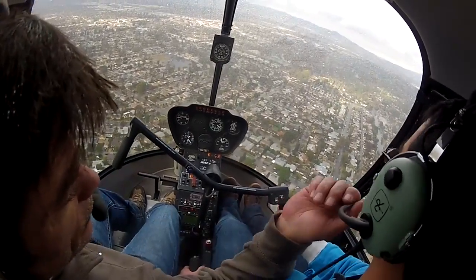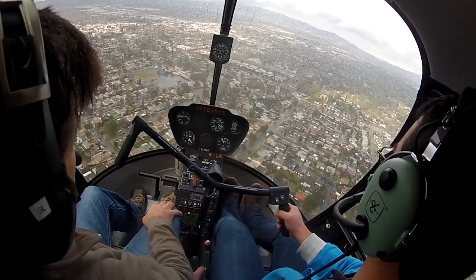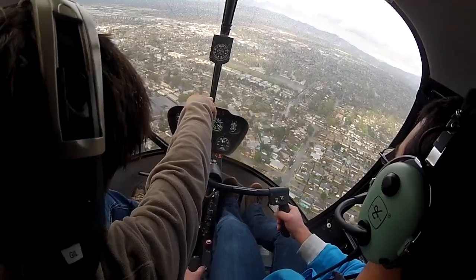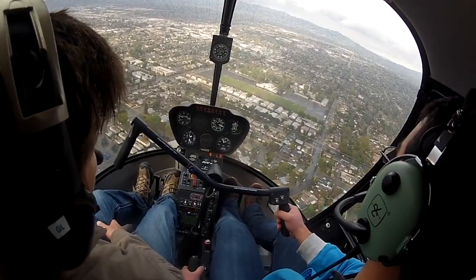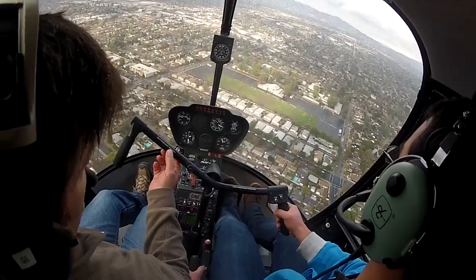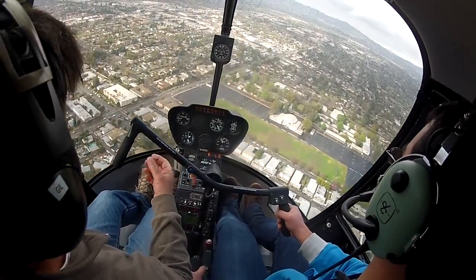You got to get this right up like that. There you go. Gotcha. Where's the ball? The ball? Well, this one doesn't have one. It's got a couple of strings, but they're soaking wet. So you're doing a good job keeping it straight. We've been slowly climbing though, so a little bit more forward pressure. There you go. Not quite that much. Just about like that. There you go.